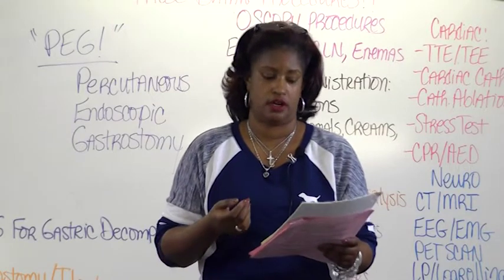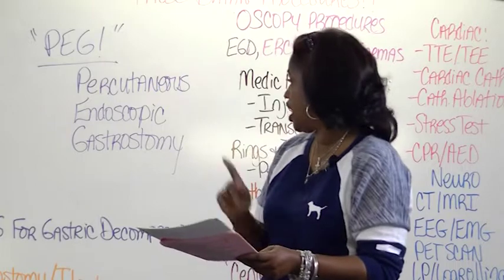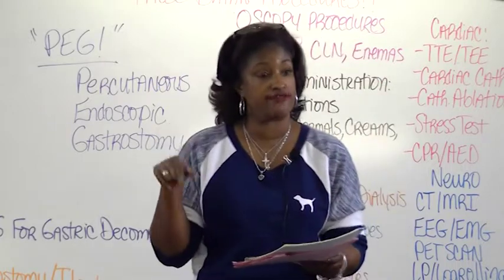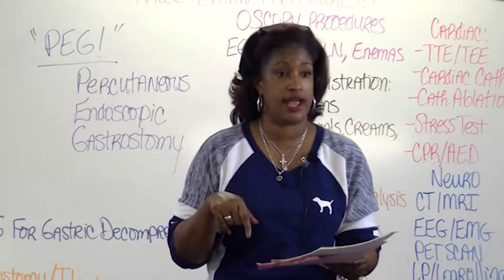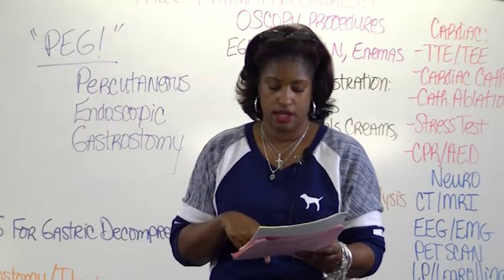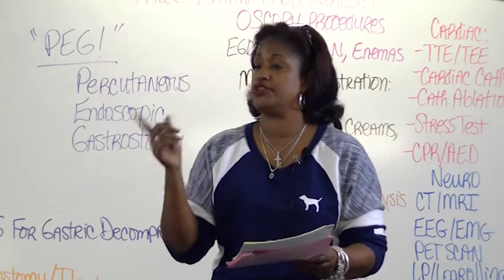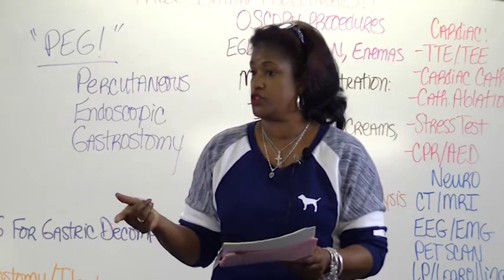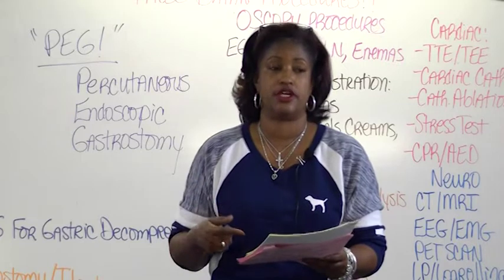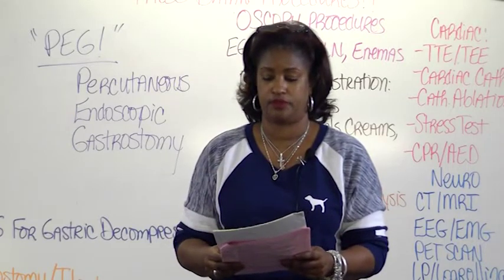Imagine, okay? The other thing I wanted to tell you about this: if it becomes dislodged in the first 7 days, sort of like a trach would become dislodged in the first 7 days, you do not reinsert this. It's got to be replaced through endoscopy. So if it becomes dislodged, it's got to be replaced through an endoscopy.